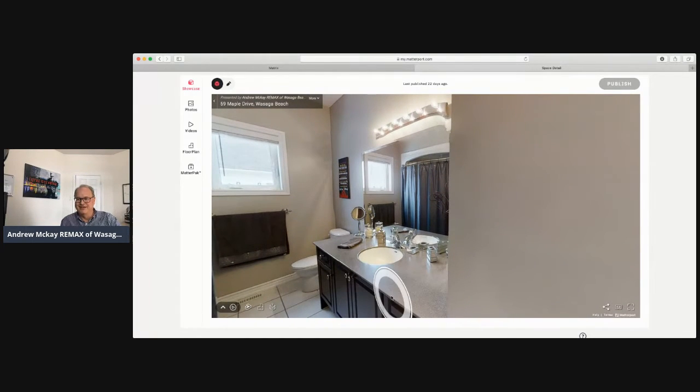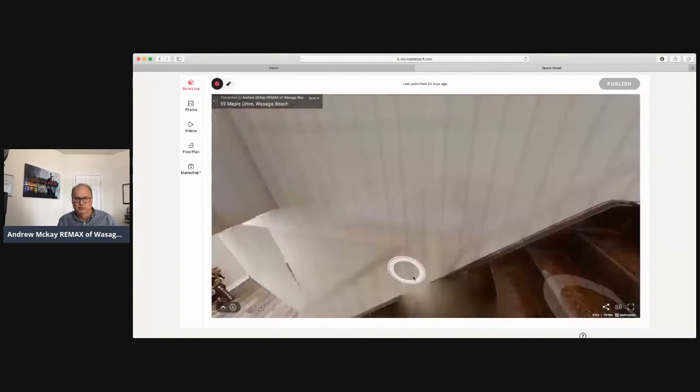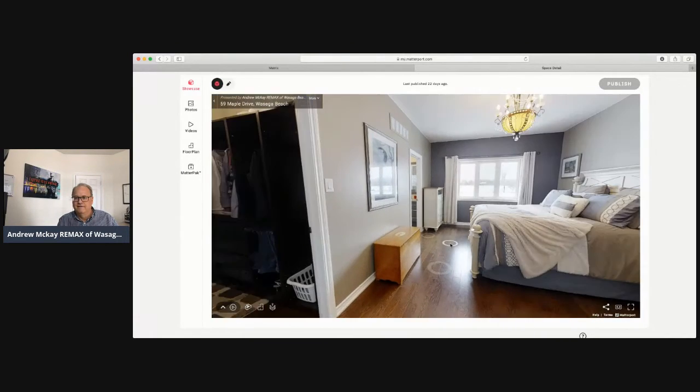There's a good-sized counter, which, if you've got teenage daughters, like I've got a teenage daughter, can soon become covered and is essential for all their war paint. Am I allowed to say that? Most probably not. And then you get into a really nice master suite.